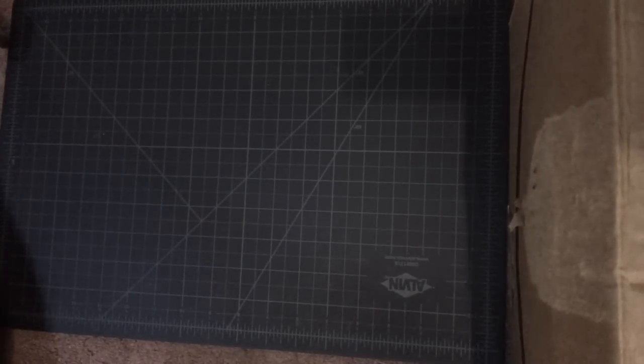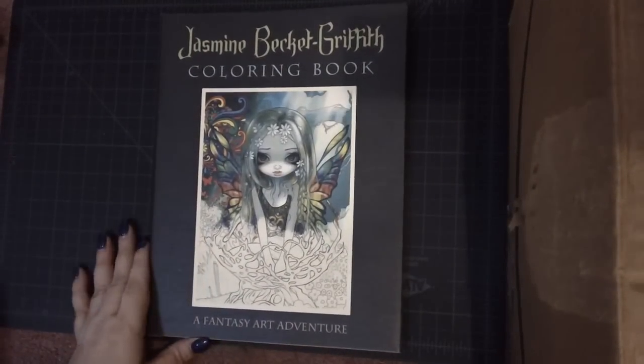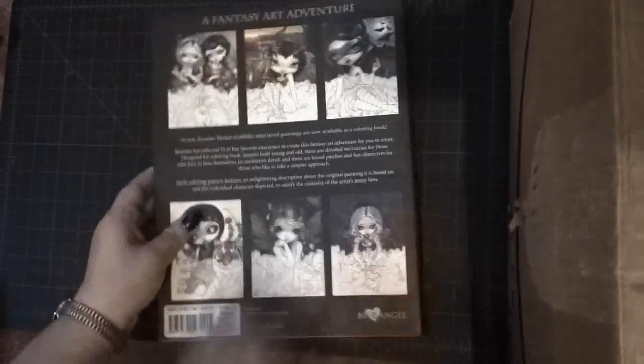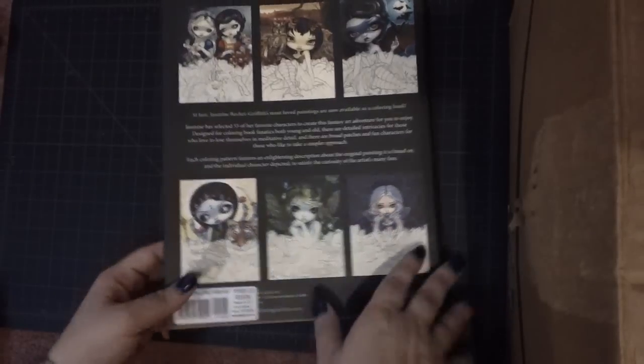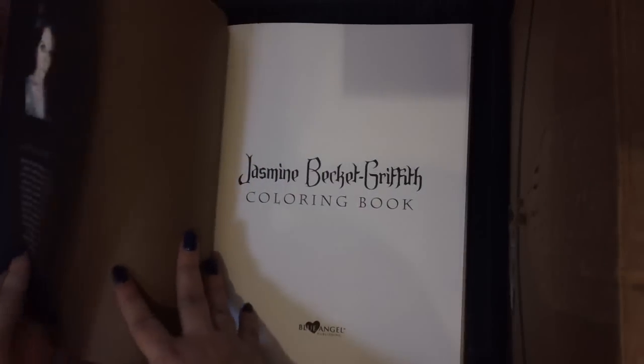And the last one that we have is Coloring Book by Jasmine Beckett Griffith. Here's the front of it. And then here is the back. It looks pretty much the same. I think it gives you some idea about her work and so forth. And then again, you get the dust jacket that you could take off.